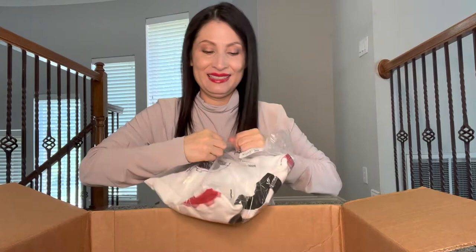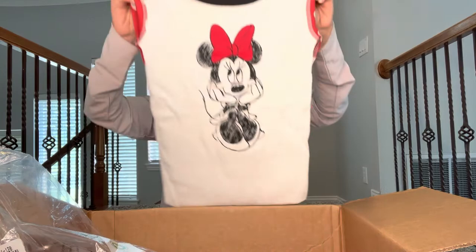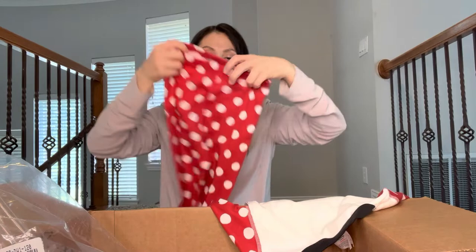This is another pajama. Una pijama para mi niña de 5 años. Ay, qué bonita. Yes, it's 6'7". Look at this. I've been wanting to buy this pajama for long.